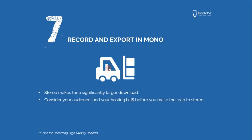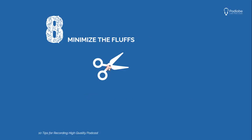Record in mono, export in mono. Of course, when you're exporting from Audacity, as we'll talk about later on, you should export in WAV format. And then when you're doing your converting, you can convert to mono. The 8 tips, you can see in scissors here.